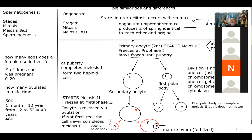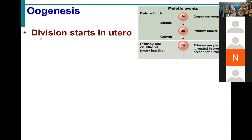But by the time we reach puberty, that number is down to about 200,000. Which again sounds like a minuscule number, but is that still far, far more than the 500 that she's gonna use during the course of her life? Yeah, so again, there's still plenty there for what the female needs to do. All right, so again, oogenesis starts in utero.